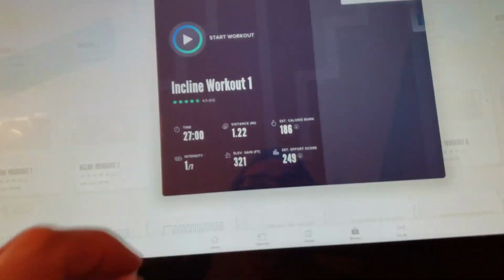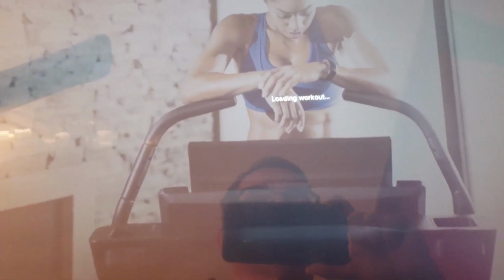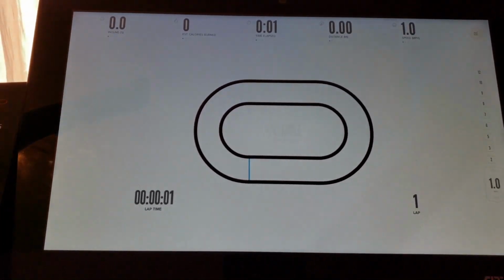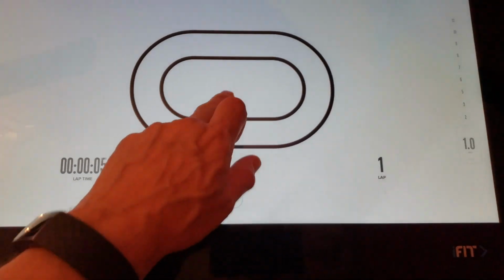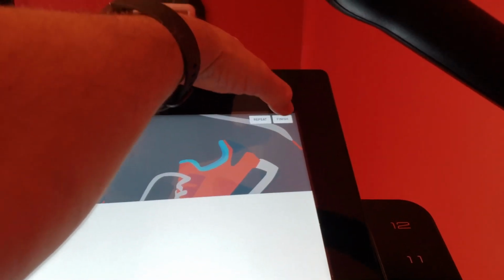Let's try this one. All they are are manual workouts that they've attached some automatic controls to control your incline, to control your speed, and that's all they are. And they're counting this as a workout. Yep, stop this. It's a little disheartening because when you hear you have 50 onboard workouts, you have 40 onboard workouts.